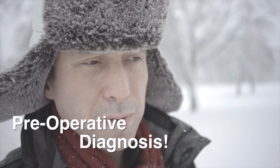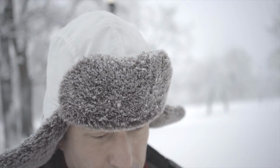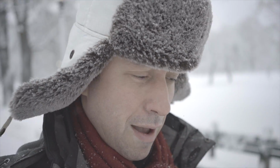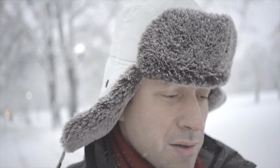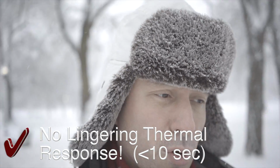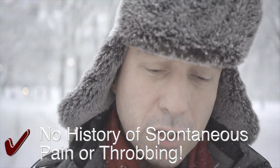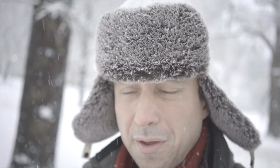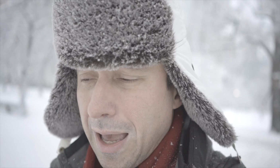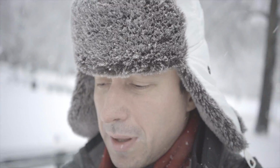In this tooth, the patient's chief complaint was thermal sensitivity. However, the thermal sensitivity was not lingering. My clinical tests showed that the application of the endo ice to the tooth didn't last more than a few seconds, nor was there any lingering effect, spontaneous pain historically, or any throbbing involved with this tooth. As a result, the discussion changed from doing root canal therapy to whether we can do some kind of indirect pulp cap and preserve the pulp without doing root canal therapy.